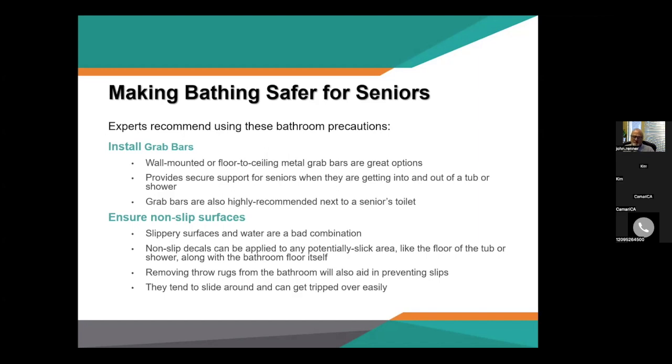Ensure non-slip surfaces. Slippery surfaces and water are a bad combination, right? So non-slip decals can be applied to any potentially slick area, like the floor of the tub or shower, along with the bathroom floor itself. The last time I installed these was when I had grandchildren. I had to put them in the tub for them, and now we're senior protecting our bathrooms instead of child protecting them. So the tub decals are always a great option.